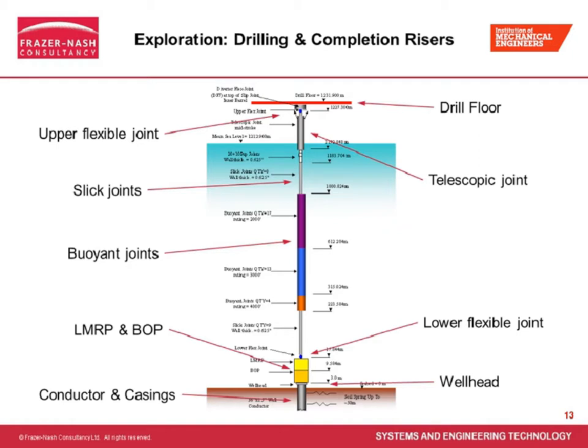Near the riser base, the lower marine riser package, or LMRP, and the blowout preventer, or BOP, are large pieces of equipment that enable well control to be maintained safely. Beneath the wellhead, the conductor and a number of internal casings extend into the seabed.